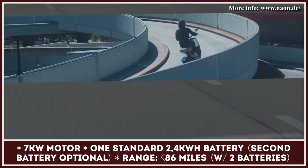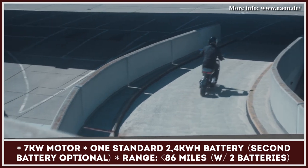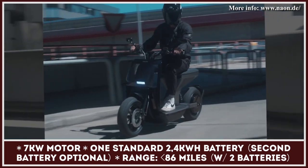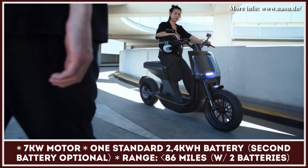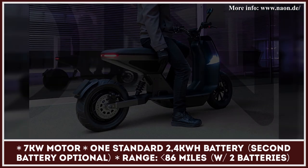Such placement provides a set of competitive advantages. Firstly, it lowers the center of gravity, thus giving you better ride stability and improved cornering abilities at high speeds. Secondly, the under-the-seat compartment can be used to store your helmet and much-needed gear. When two packs are installed, the estimated range could reach 86 miles.